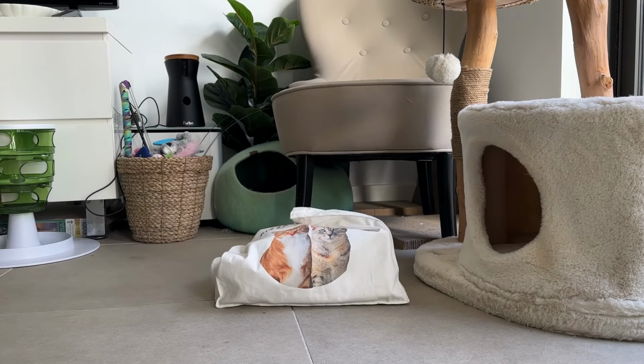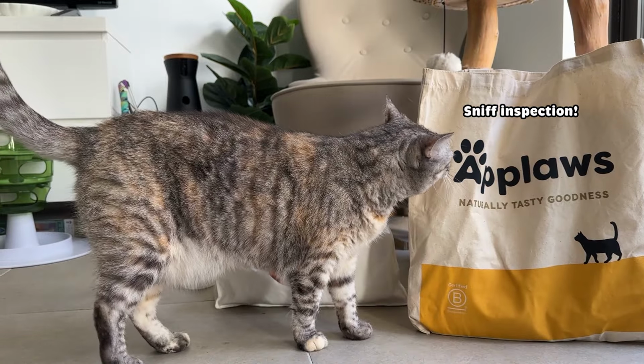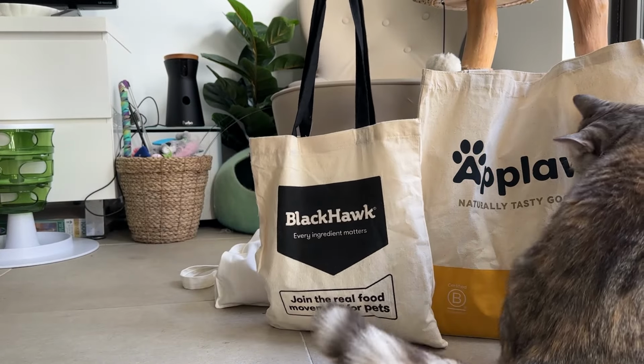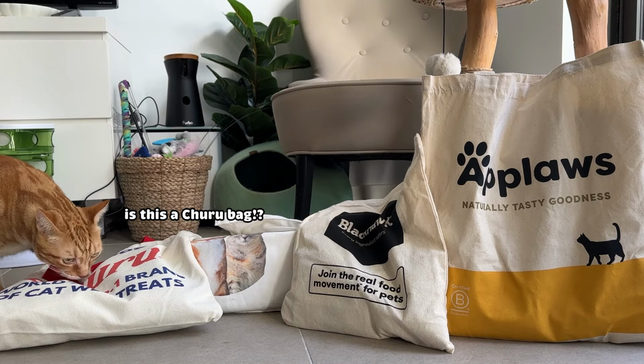So now it's time to go through all our bags and show Pizza and Luna everything I got. It's a great way for them to try new foods and treats and things that they might like. And for everything else, I'll be donating it to a cat rescue shelter.